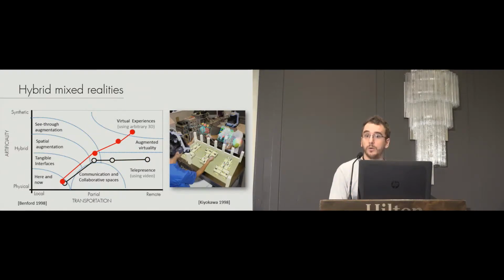Then Kishino was working a lot in collaborative spaces with the same incremental amount of digital information. At the base we have people working face to face, the image is not really good, but the idea is that the physical world is the frame of reference, and they add more and more virtuality.